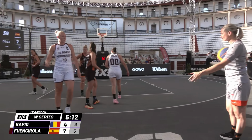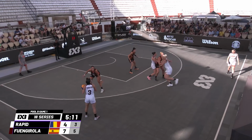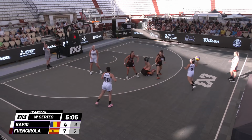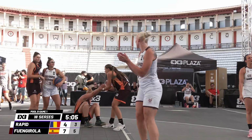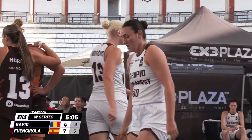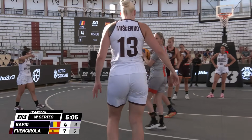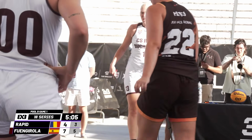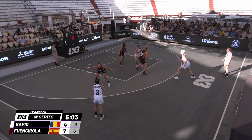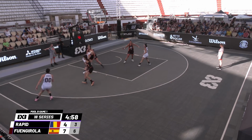And Rapid, they are being forced to play at the pace and intensity of Fuengirola. And that's not their style of basketball. They are more half-court execution, utilizing the experience of players who have played at the top level of 3x3 and 5-on-5. The pressure, the defensive pressure and offensive movement of Fuengirola is making Rapid Bucharest look like an entirely different team. Still a 3-point lead here for the Spaniards.